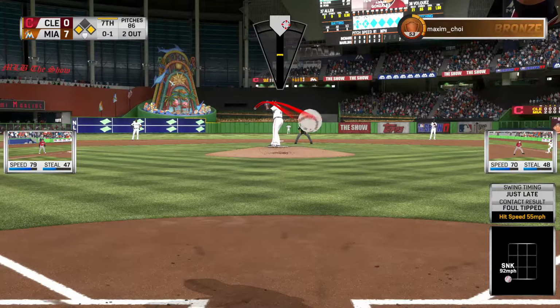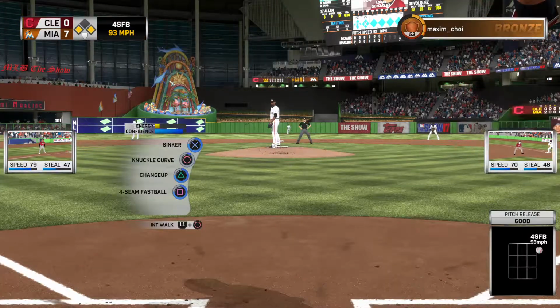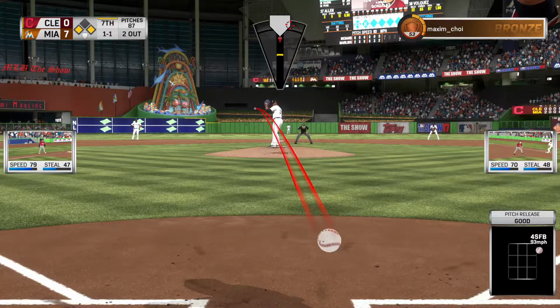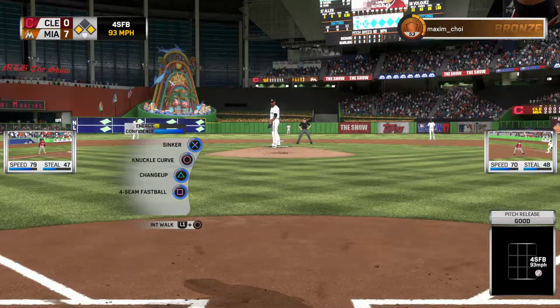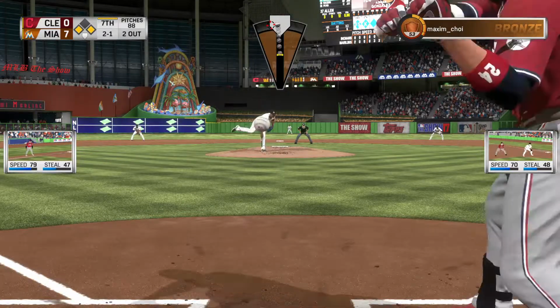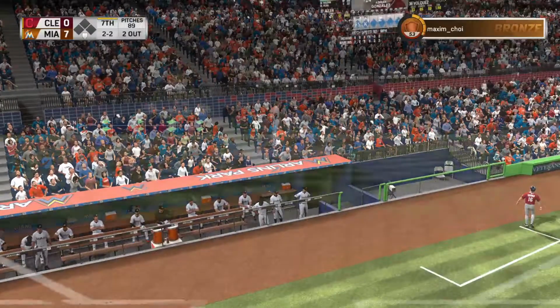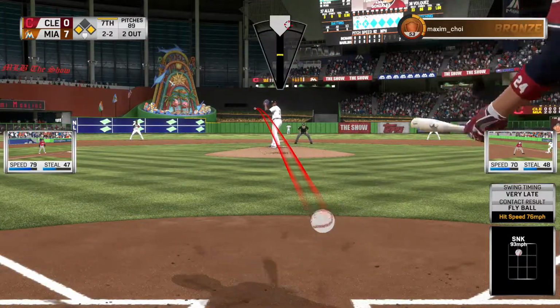Well, the Indians have been searching for that big hit pretty much all game. It remains to be seen if they can get it, but now sure would be a great time. 1-1. Here it comes. A fastball that just misses inside. And this pitch is hit foul off to the left and out of play, so the count goes to 2-2 now.